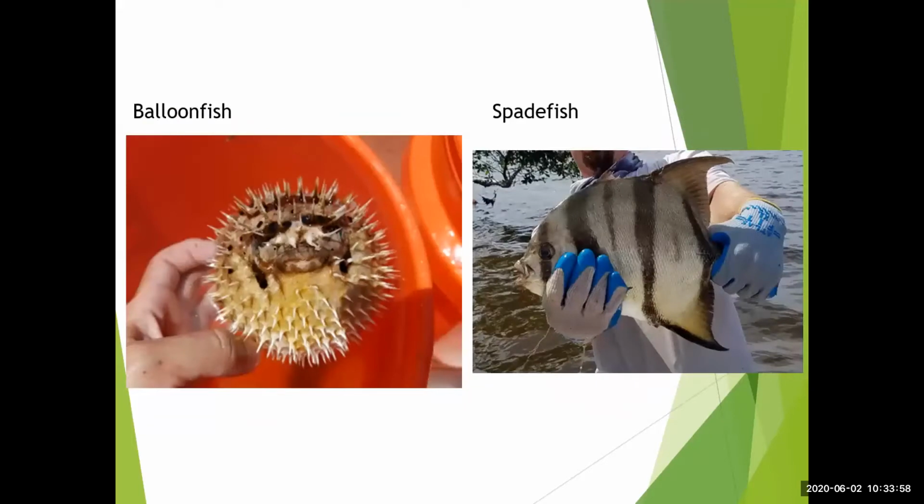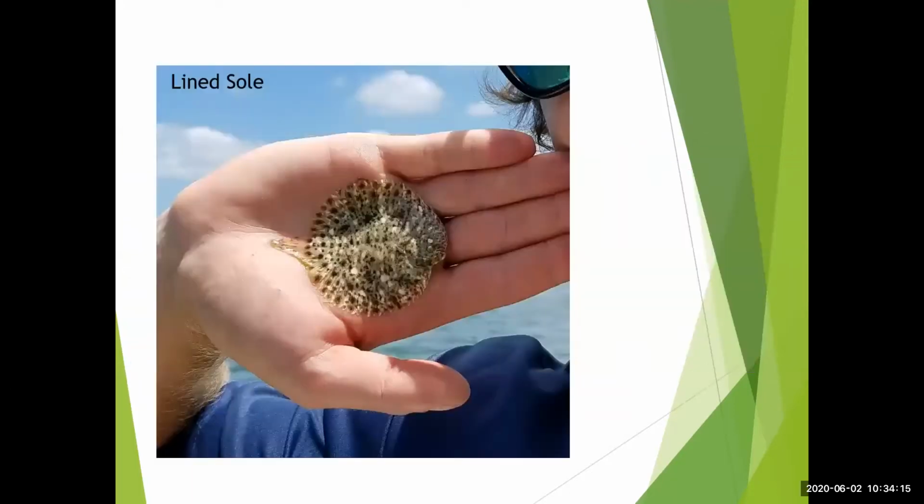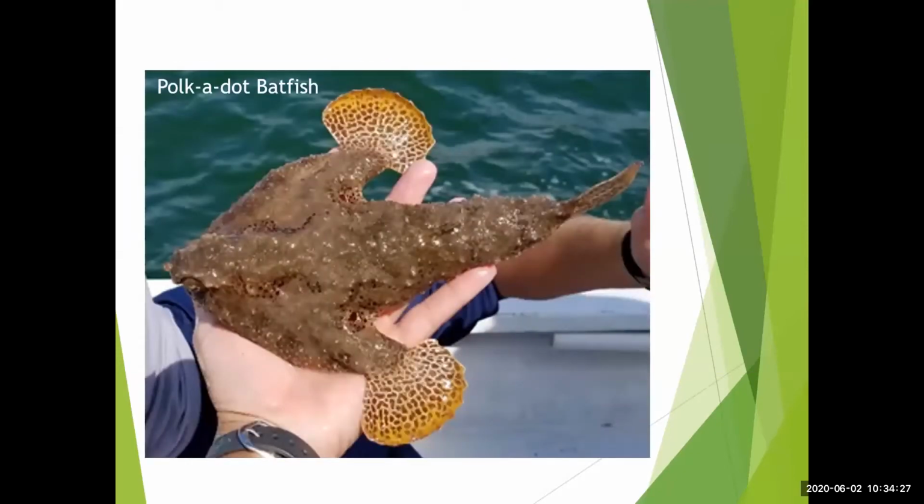Balloonfish, just to show you they're more than just a curio at the shell factory. They really swim out there, and they're really neat fish. This is the Atlantic spadefish, our estuarine angelfish. This is the lined sole. This is a common flatfish that's found all throughout Charlotte Harbor, and that's about the average size of what we catch. And here's a really interesting fish, the polka dot batfish, a bottom dweller in Charlotte Harbor, and quite common.